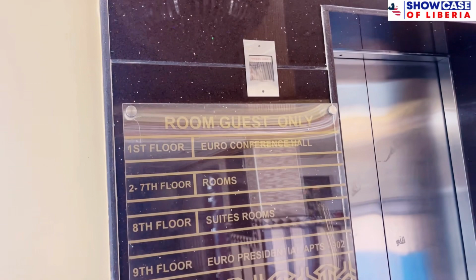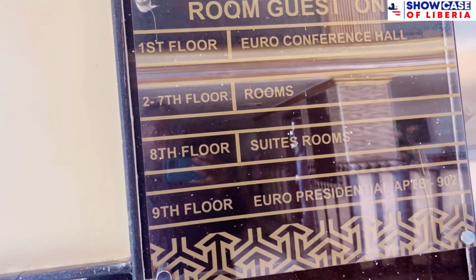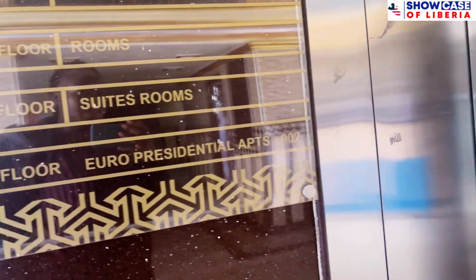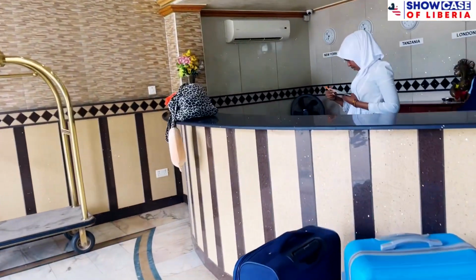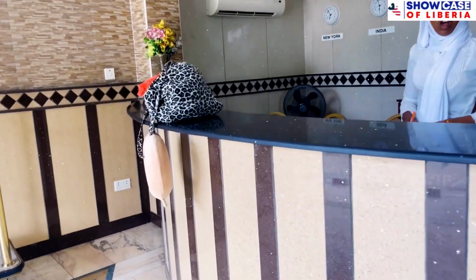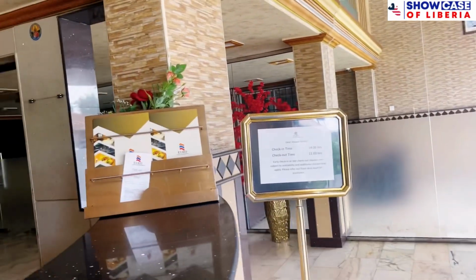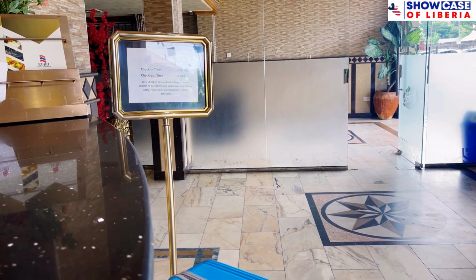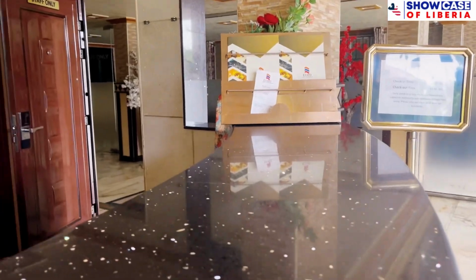First floor is the conference. The second to seventh floor is the rooms. The eighth floor is suites. The ninth floor is the residential apartments. So this place has a ninth floor. Wow. I mean, it's like 1, 2, 3, 4, 5, 6, 7, 8, 9 floors up. Wow, it's big.